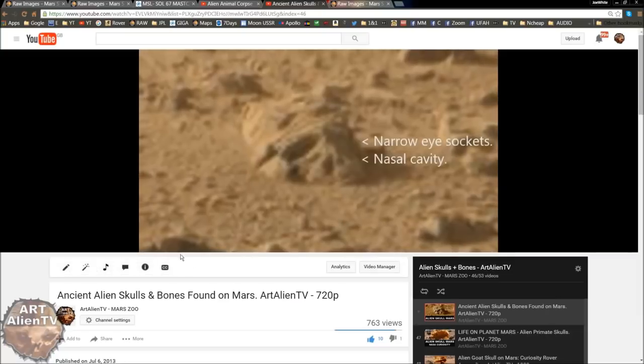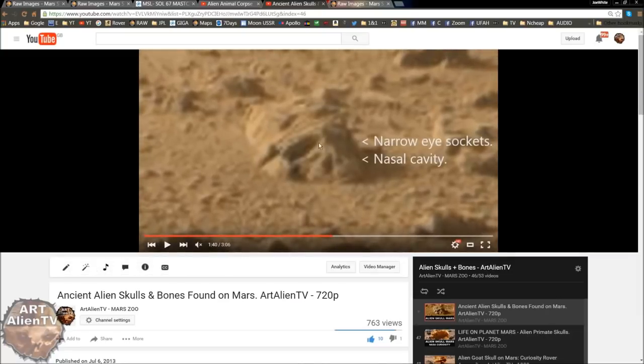I mean, but it does look like a skull. This nasal cavity here, and two eye sockets. This is his right eye socket, and the sort of head coming around here. But it may not be, of course. It could just be a rock. But that's the way I interpreted it. There was also this one.